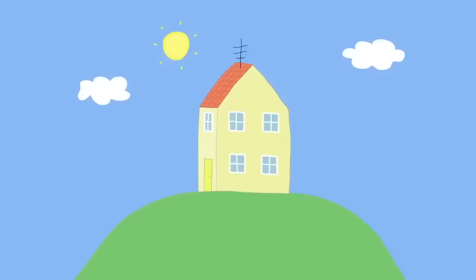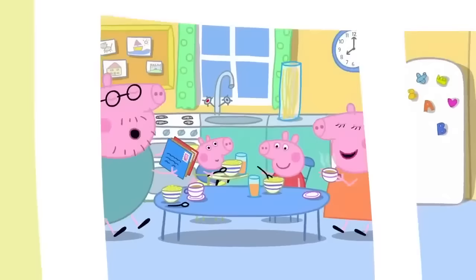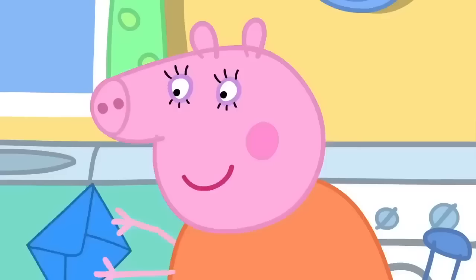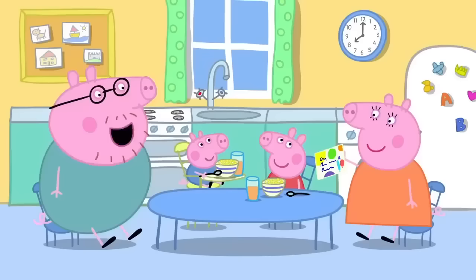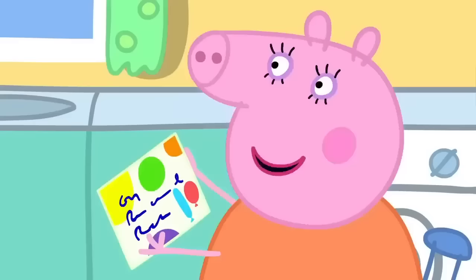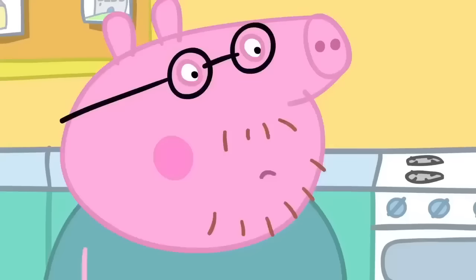Soft play. It is morning. Peppa and her family are having breakfast. Oh, there's a letter here for George. It's an invitation to Richard Rabbit's party. Sounds fun. I'll take George to the party. As long as it's not at that awful soft play centre. It says soft play. Ah.